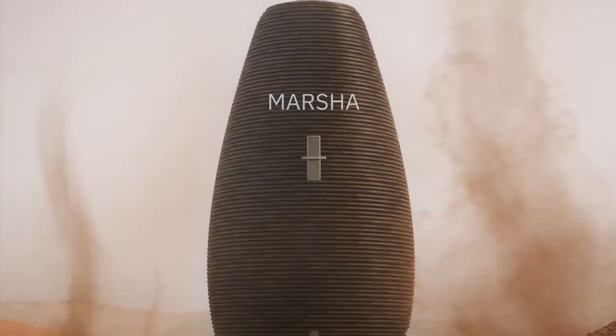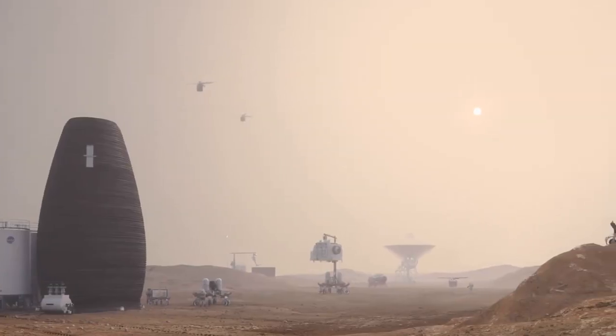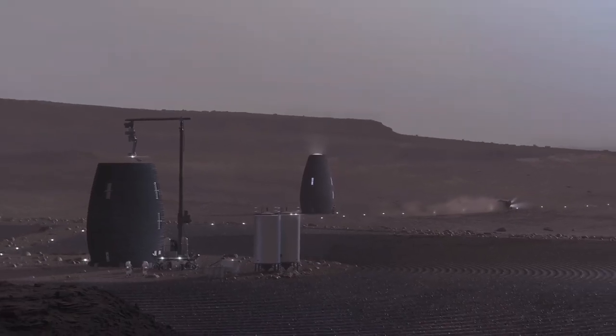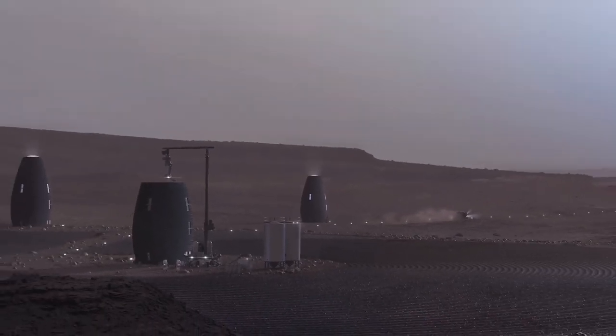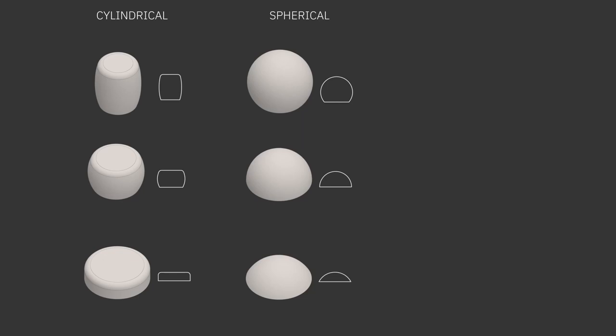Marsha is our proposal for a Martian surface habitat. It's born of a careful response to the Martian environment and a synergy between structural, architectural, and construction principles with human experience at the center. The first task for any Martian home is to hold an Earth-like atmosphere.